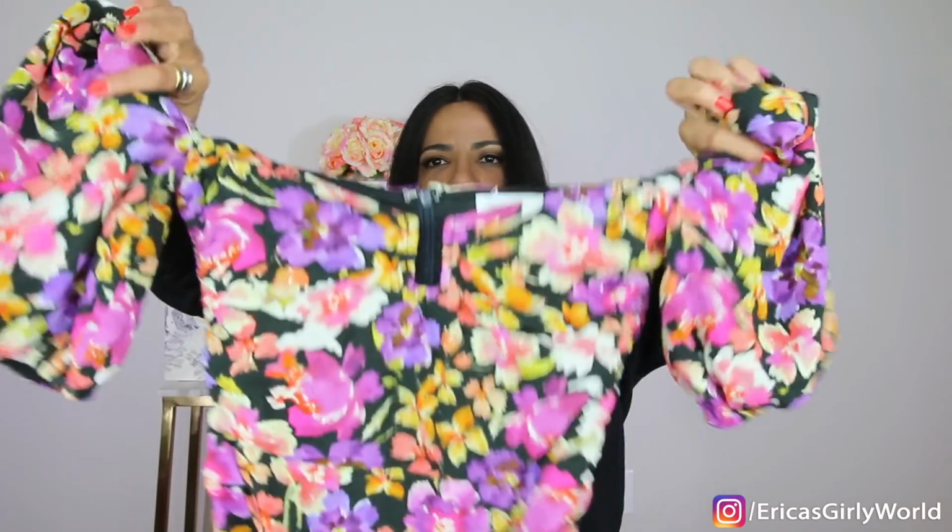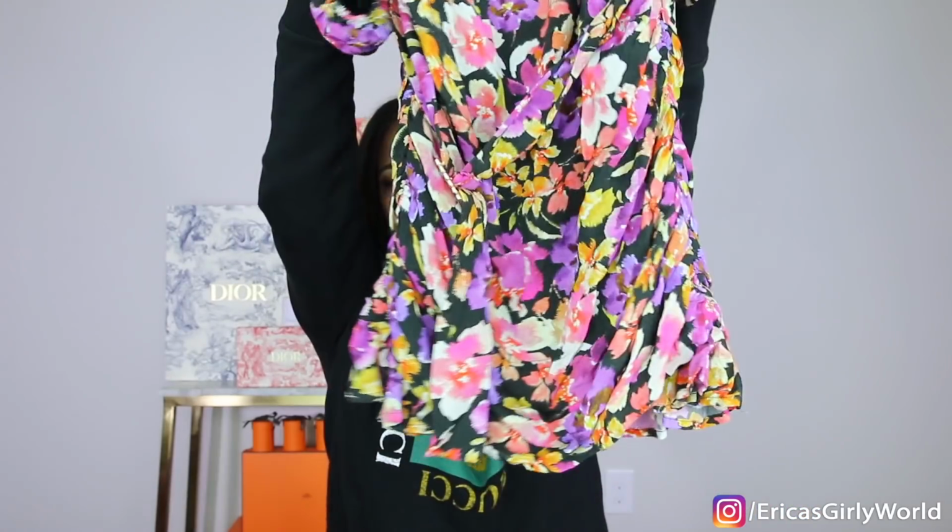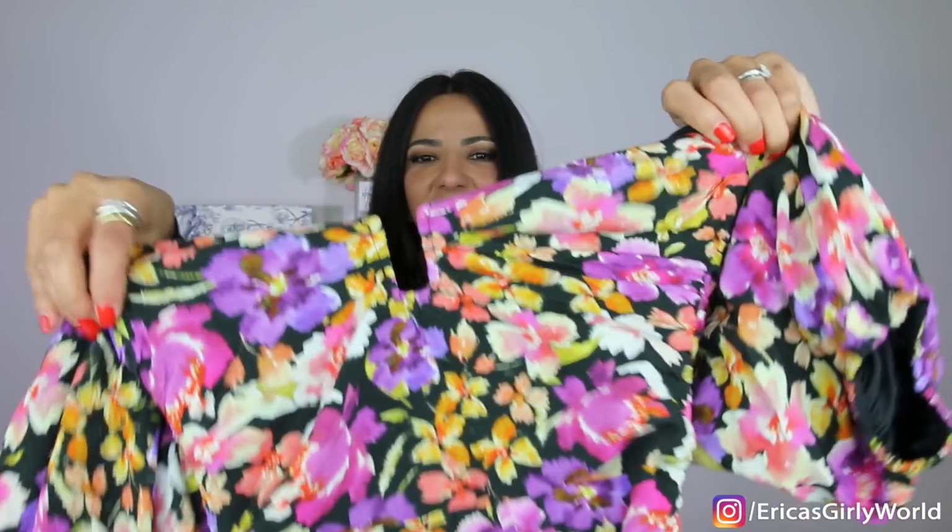The beautiful puffy sleeve, gorgeous prints. Look at this, oh my gosh. And then look at the detail here on the breast, you guys. You see this? This is open. So cute, a little cleavage detail right here.